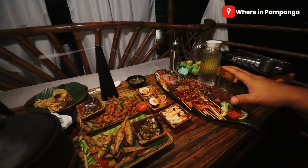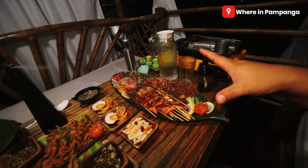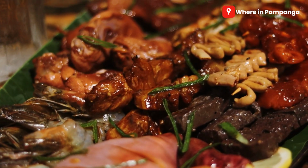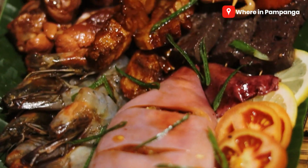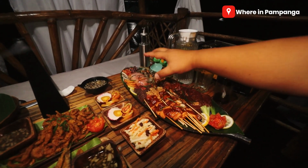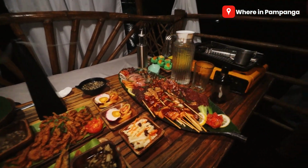Additionally guys, ito yung pinaka-highlight nila na pin-prepare para sa atin. Ito yung kanilang grill your own. If you notice dito sa platter natin, so meron tayong marinated pork, meron tayong barbecue, we also have marinated chicken, mga hipon or shrimp, meron tayong Betamax, pati pusit, which is this one. Actually, this is included dun sa parang mga seafood platter nila. Para matikman natin, yan.